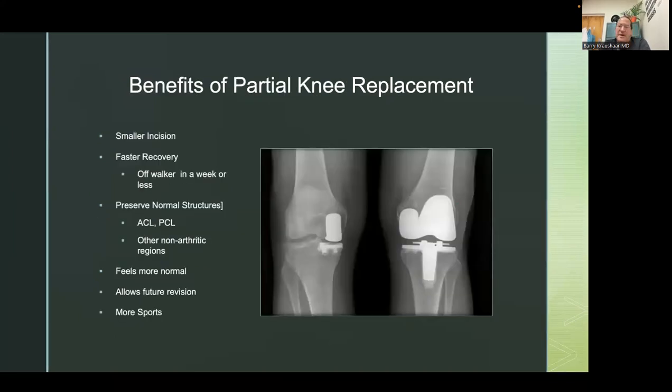So the benefits of a partial knee replacement. I mentioned smaller incision, faster recovery. Really, you're usually off the walker in a week if you have a partial knee replacement. We preserve the ACL and the PCL ligaments with a partial knee replacement, but with a total knee replacement, we have to at least take one of those, the ACL ligament, out. And the knee doesn't feel exactly the same in a total knee compared to a partial knee, which really feels more normal. It feels like your own knee because you keep the ACL ligament.